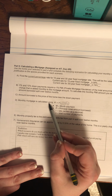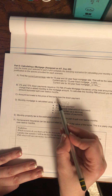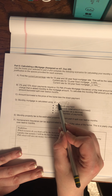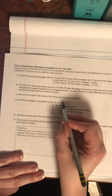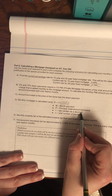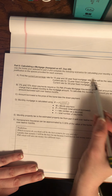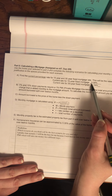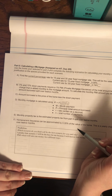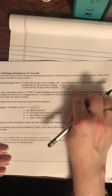And then the monthly mortgage payment is calculated using this formula. This is your principal, the amount of the mortgage, the amount that you're borrowing, times R, which is the rate written as a decimal, but it's the monthly rate. So this is yearly. To turn this into monthly, you have to divide by 12, and then you have to take it out of percent form. So let's do that real quick. Let's actually just translate these.